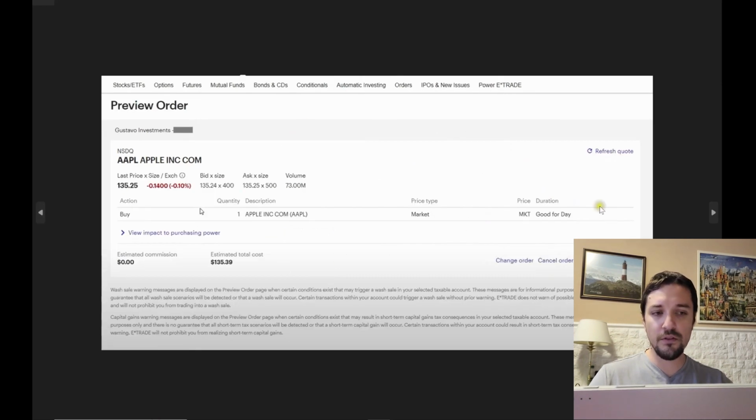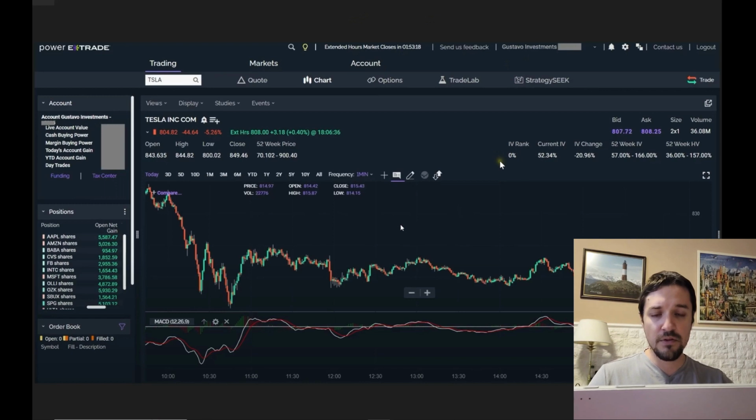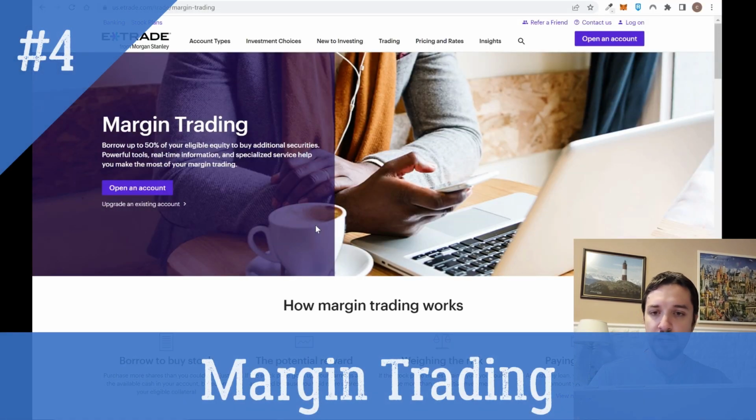In here you will have all the information that you can check before placing the order. And as I said before, this is a more professional trading platform in which you will have all the technical analysis. You can introduce different indicators and oscillators to trade with more tools. You also have the possibility to use a margin trading account.